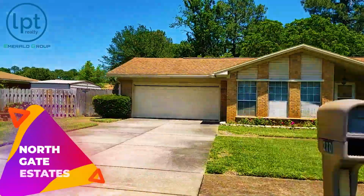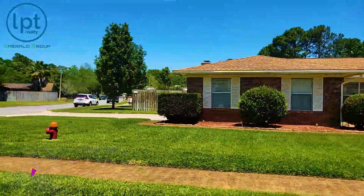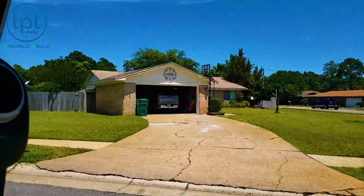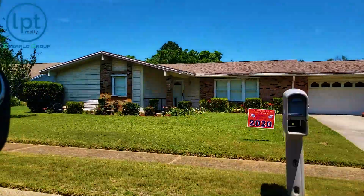The next neighborhood we're going to talk to you guys about is Northgate Estates. Northgate is wonderful, very, very family-oriented, kids all over the place. It's a very tight-knit community. And you'll know this whenever you drive by during Halloween or Christmas seasons because they just decorate like crazy. Everybody participates. It's just a really, really cool thing to see.